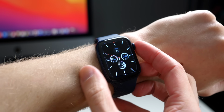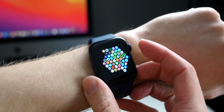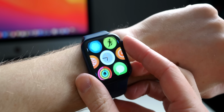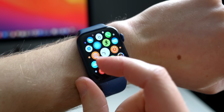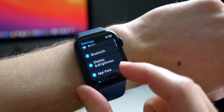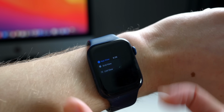Now jumping back into some controversy on the Apple Watch, what do we think of the home screen? Are we fans of it? Do we think it's weird? I think the honeycomb looks brilliant in marketing images, but I do have some questions about the overall usability. So a few years back, I think, Apple actually added a new way to interact with apps that is arguably just as difficult to use, but it's just simpler. It's a list view on the Apple Watch.